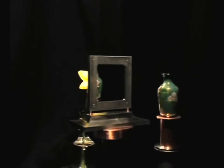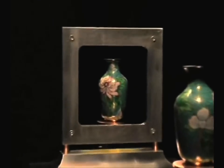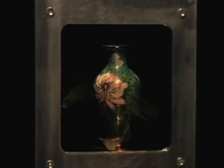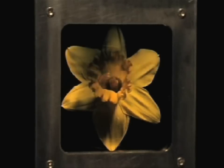You see the setup with the flower on the other side. Right now, the window is in its reflective state, so it's reflecting the vase. And you're going to see, as the hydrogen gas comes in and reacts with this magnesium film, that in real time, it switches actually pretty quickly over just 20 seconds or so. And is now clear, and you can clearly see through to the other side of the flower.